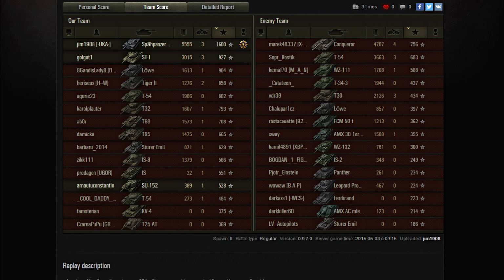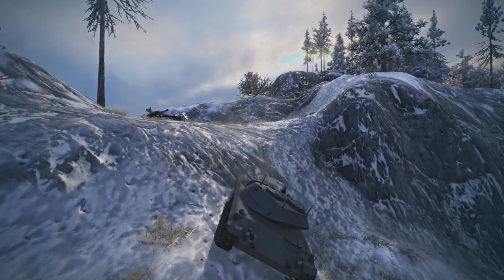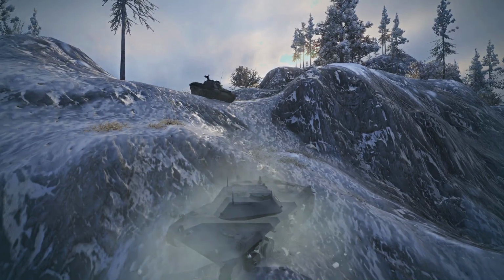5,555 damage and got exactly 1,600 base XP. So that's the other reason I picked this. There's very nice, pleasing numbers. And as you can see from that list, the ST-1 actually second place, 3,000 damage. So yeah, they weren't really on the corner with the rest, but actually the fact that they weren't on the corner with the rest was probably a good thing as it turned out, because they were coming back to defend the base, which shows a bit of situational awareness, and they clearly weren't a terrible player.